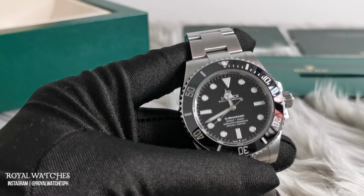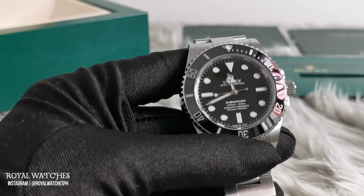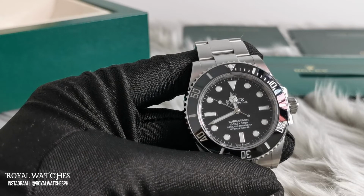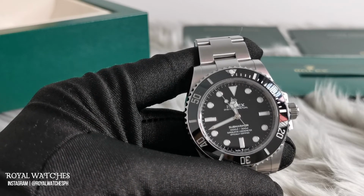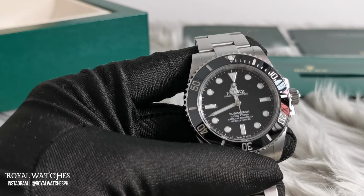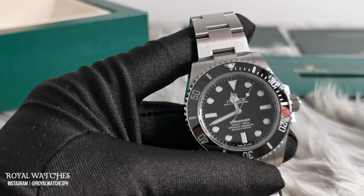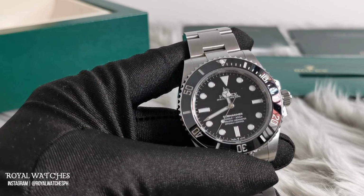For pricing, the Rolex Oyster Perpetual Submariner 41mm no date reference 124060 was priced at 7,700 Swiss francs. So since I'm in the Philippines, that's about 418,000 pesos using the exchange rate for today, January 13. But actually, as usual, it's so hard to find. It's so hard to get a hold of this watch. So now here in the Philippines, this is already selling at a much higher price on the secondary market.